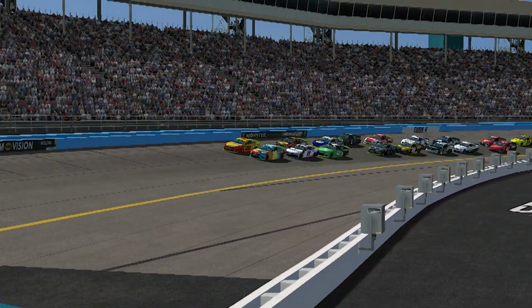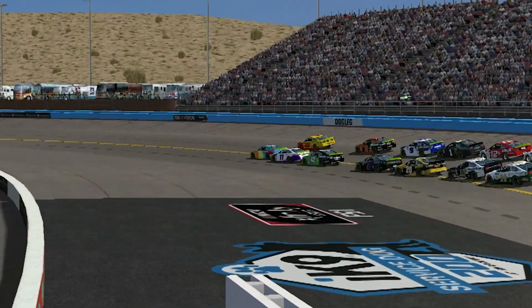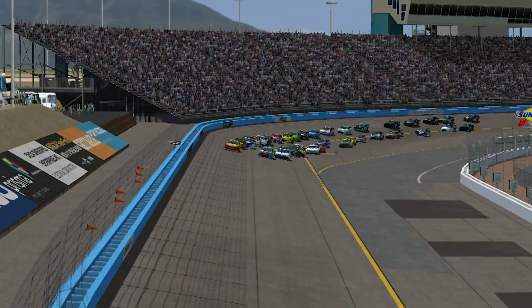Kyle Busch with his first pole of the season. He starts next to Joey Logano. He has to race him for a playoff spot. Green flag here at ISM Raceway.